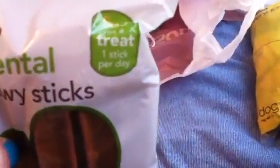seven dental chewy sticks to keep Goldie smiling, it says on the front. They help reduce plaque and tartar buildup. It says on the front a week's supply for your medium to large dog, but I don't think we'd give them these every day. Yeah, no, I just wouldn't.